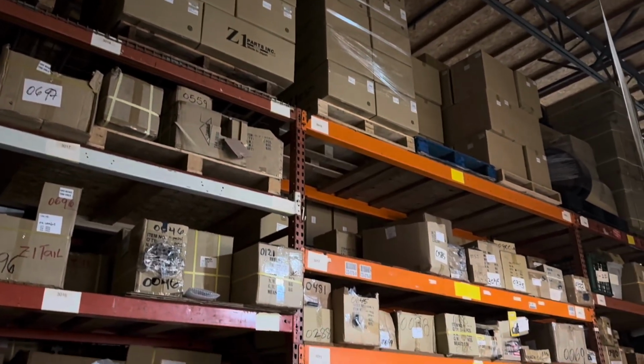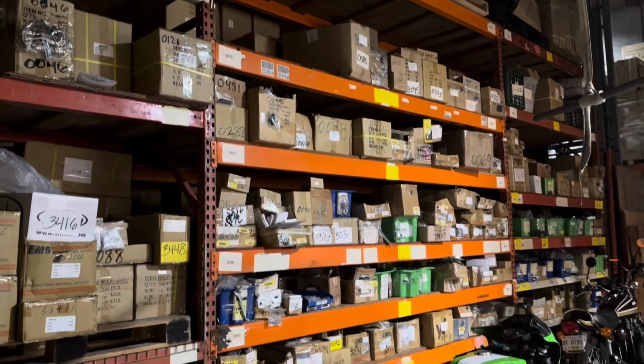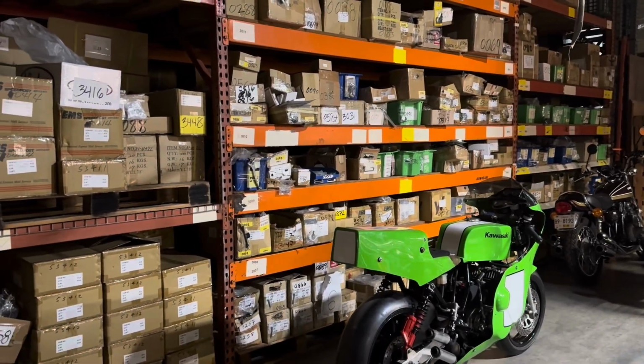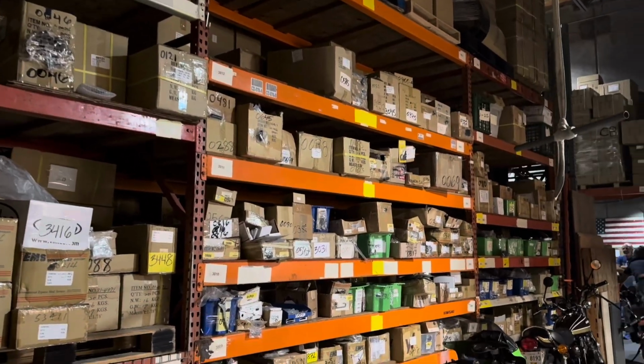7,000 feet. Any idea off the top of your head how many boxes, how many parts we have in stock here? Probably hard to say, right? But we have over 1,000 different parts. Good Lord, man. This is one aisle, and this is the Mecca.